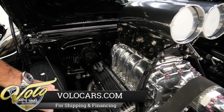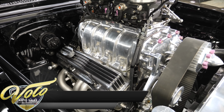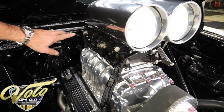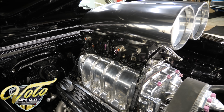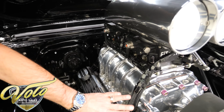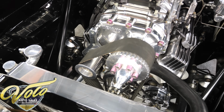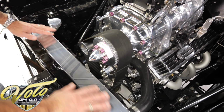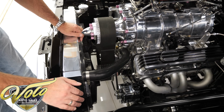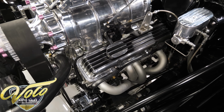It has Flowtech aluminum heads, a Comp Cam, and on top is a 671 Weiand supercharger blower, all polished. Up on top, dual four-barrel Pitech fuel-injected, I'll call them carburetors, but all premium lines and fittings and fuel pumps all the way to the back. It's got a set of headers. The engine bay is beautiful. Polished aluminum radiator and overflow with dual electric fans. Everything's polished. The pulleys, alternators, chrome. Got nice breathers and valve covers.